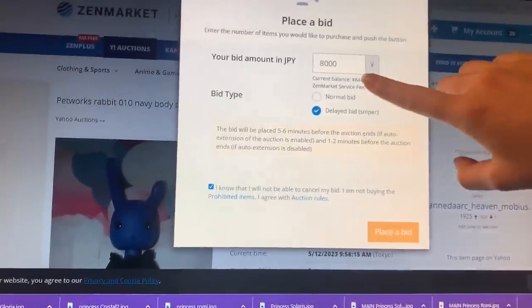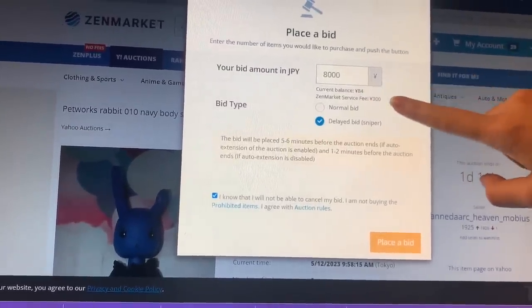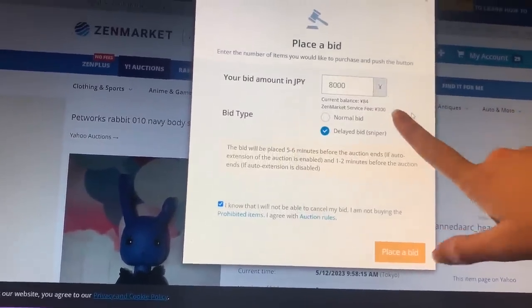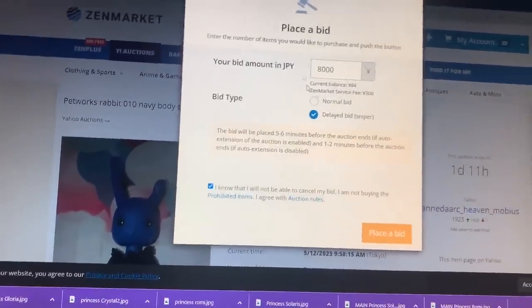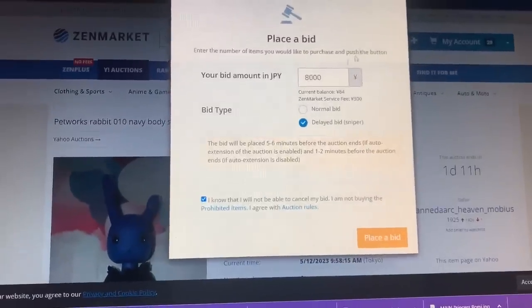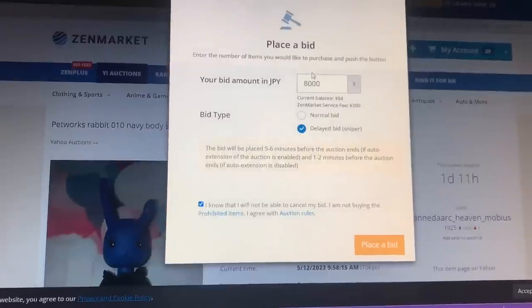It tells you how much you currently have. I don't have a whole lot right now because I just paid for shipping. It also tells you the service fee is $3. It's a flat service fee on everything, and it tells you how it works. They'll basically do a max bid up to that for you, which is really handy because a lot of Japanese auctions end really late. So this is super cool.